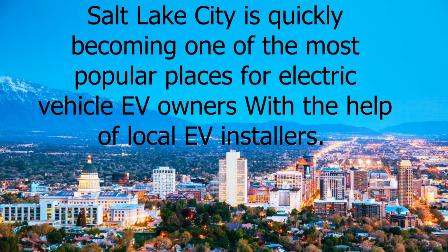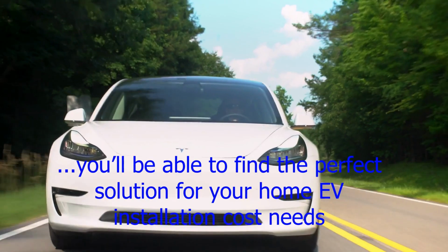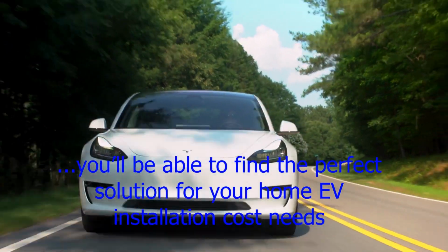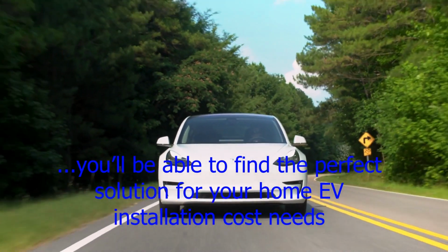Salt Lake City is quickly becoming one of the most popular places for electric vehicle (EV) owners. With the help of local EV installers, Salt Lake City residents can easily find an affordable home EV installation cost that fits their budget. From affordable kits to custom installations, you'll be able to find the perfect solution for your home EV installation cost needs.